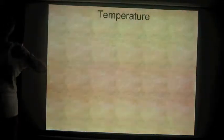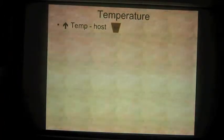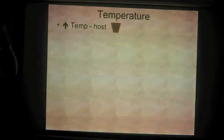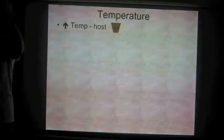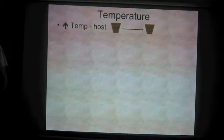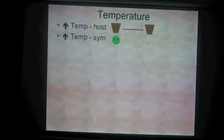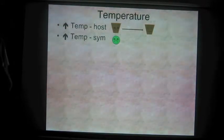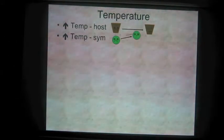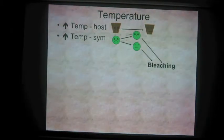So for example, if you look at temperature, increased temperature may negatively affect the host. So remember I had said, you have three levels here. If you just look at the coral and the symbiont, you have the host, you have the algae, and you have a combination. Well, if the host is stressed by the increased temperature, it may cause the host to die. You also have the symbiont. If you have an increase in temperature, that may make the symbiont unhappy. And two things may happen. The symbiont may leave the host, or the symbiont may die. In either case, that results in coral bleaching.